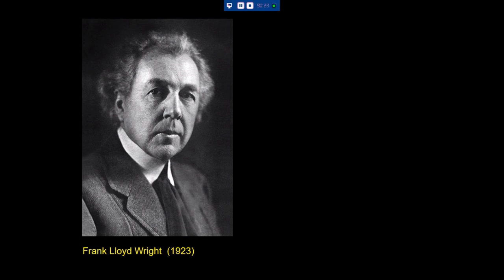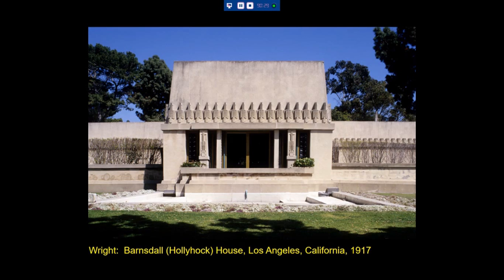And then it sort of all went quiet. His career, in a way, was over. So he went out to California and started building there. He wasn't appreciated very much in and around Chicago. California, a couple of thousand miles away, different weather, different climate, different conditions, different traditions. And he built for Aline Barnsdall this house, the Hollyhock House, on top of a hill in Los Angeles.